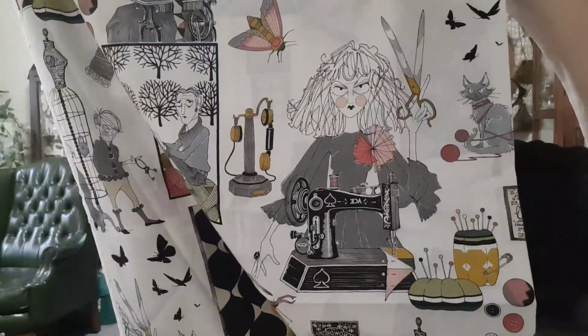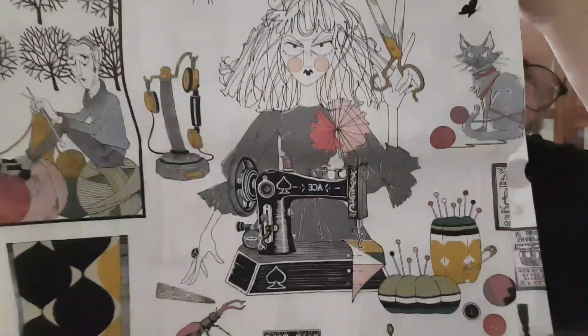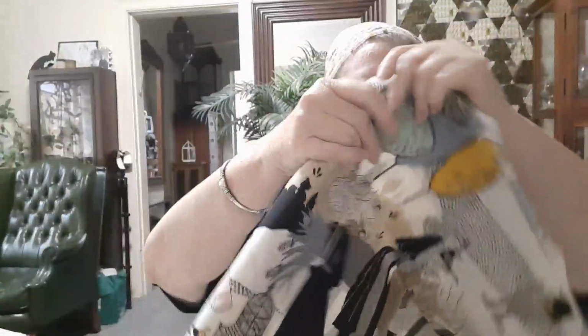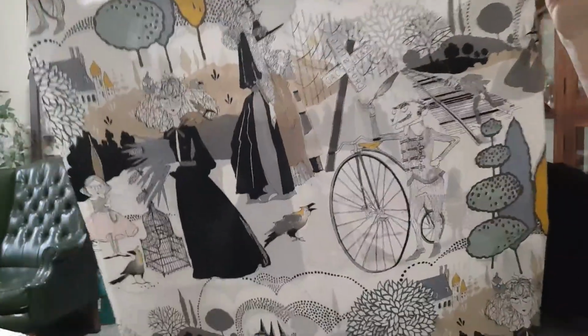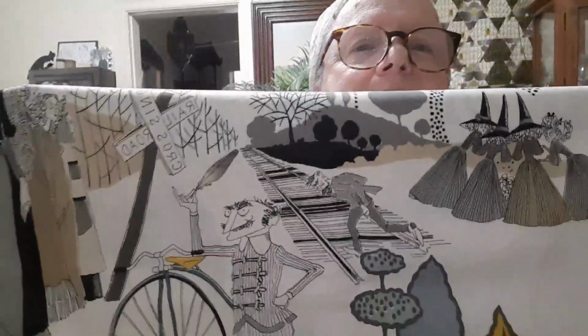This is a big piece of fabric. So, there I am sewing. I just really love this line of fabric. Here I am sewing with the cat. It's just so good. And another piece. I just think they're so beautiful. Look, here he is on the train line. And the girls.